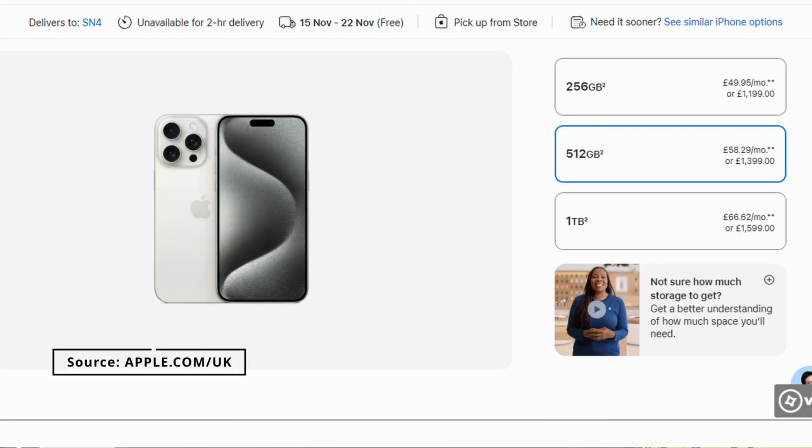This iPhone 15 Pro Max that I have is the 512GB storage model, which retails for $1,399 in the UK on Apple's website. Now, I know that's quite a lot of money to be spending on a phone, but Apple do offer a trade-in option which can significantly reduce the price.